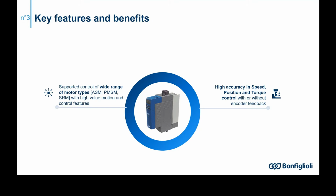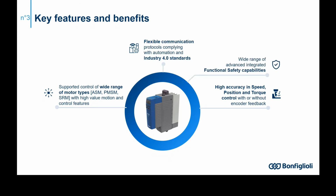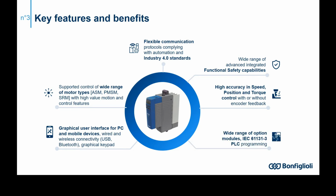The support of different communication interfaces and high-level functional safety are important key elements for this series. For user interface, we offer an optional detachable keypad and graphical user interfaces for both PC and mobile phones. An integrated PLC variant can be used to adopt the Axiavert even more easily to the applications.